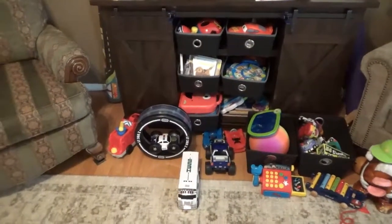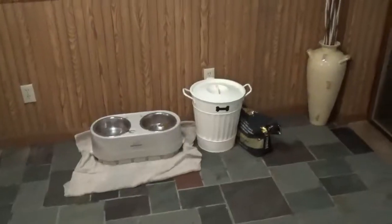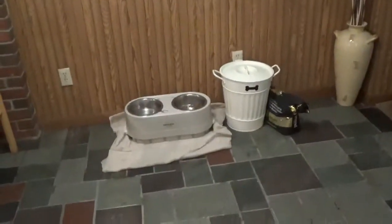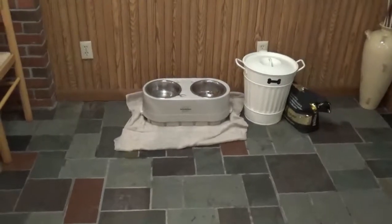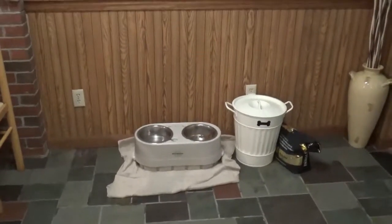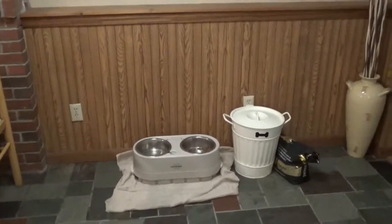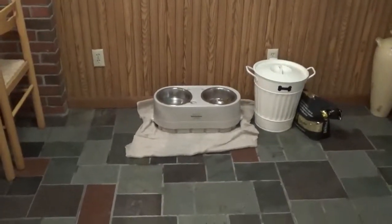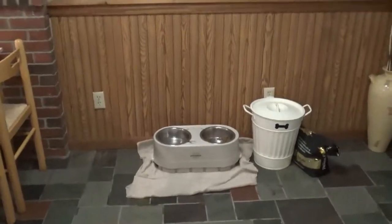All right, let's go downstairs. Okay, so this room was a big mess. So we took out the little island rolly thing that we had. We put it outside in our sunroom, and with the microwave, we just moved all the dog stuff a little closer. So this area actually seems so much bigger right now.